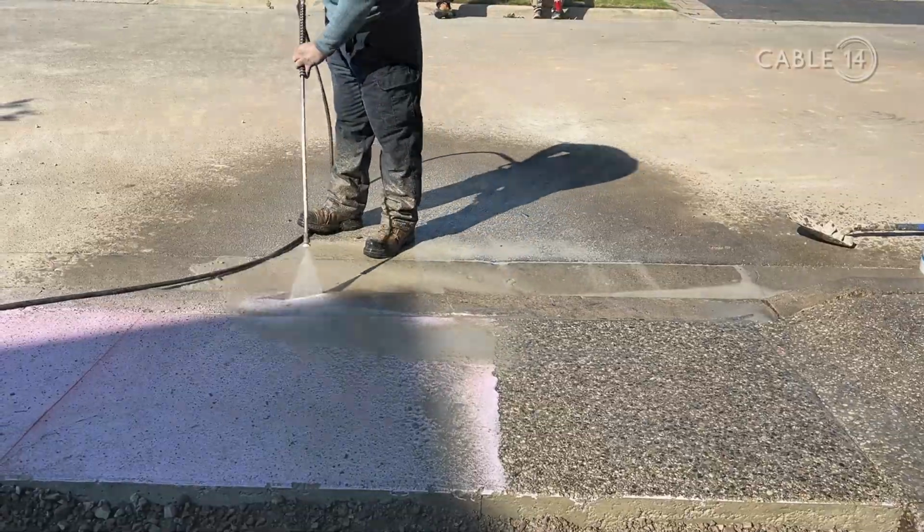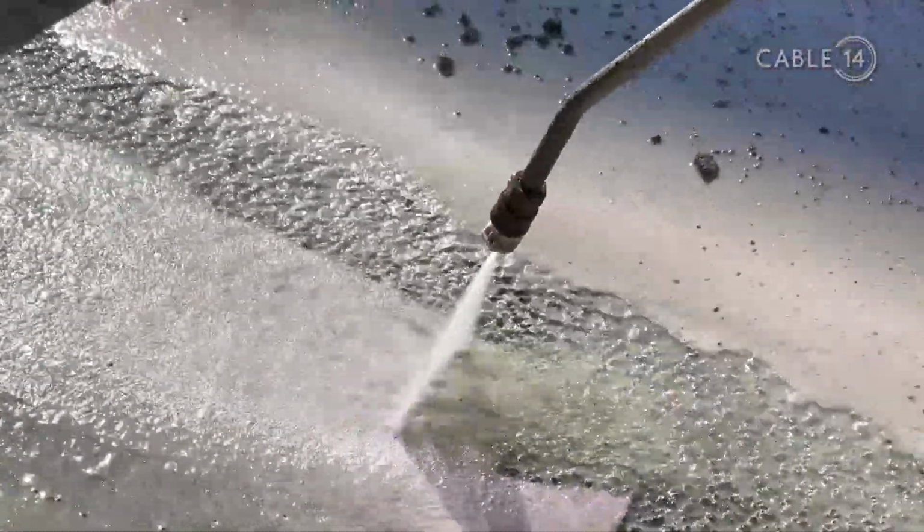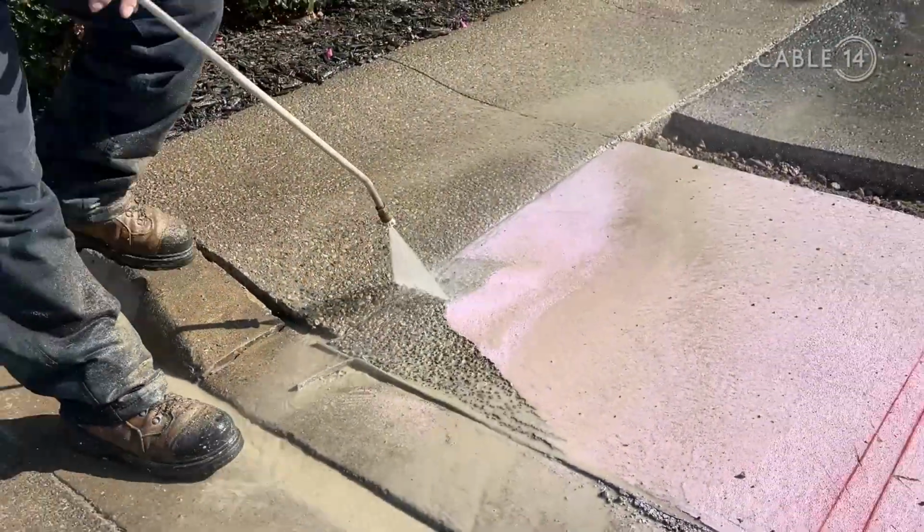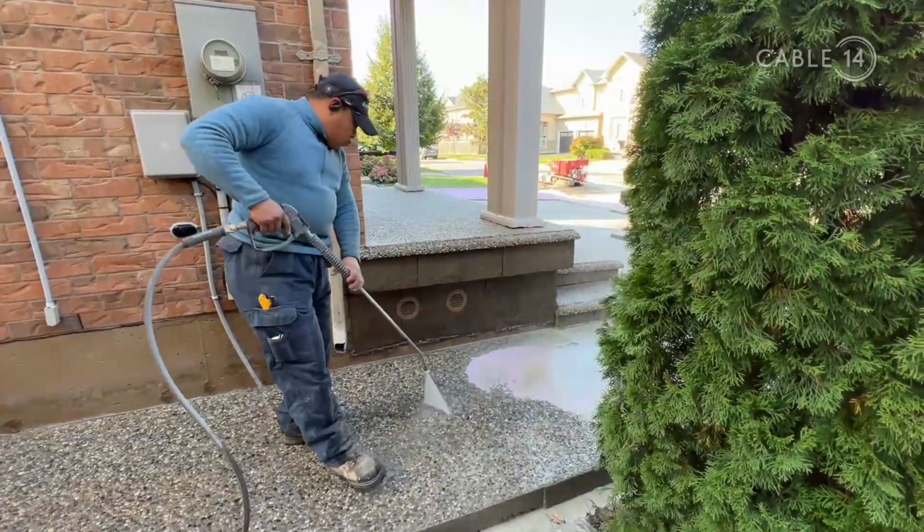Exactly. That's amazing. And the mix is a special aggregate mix that we use for exposed aggregate. So it's not the same stone. No, this is much smaller. Yeah, it's a small round pea gravel. Weather permitting, what's the next step tomorrow?